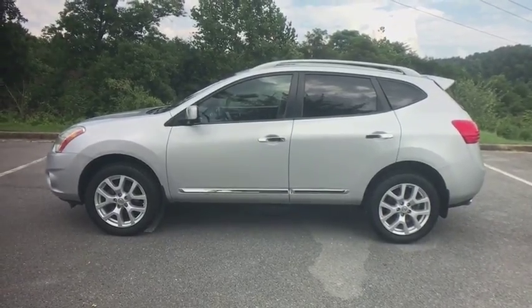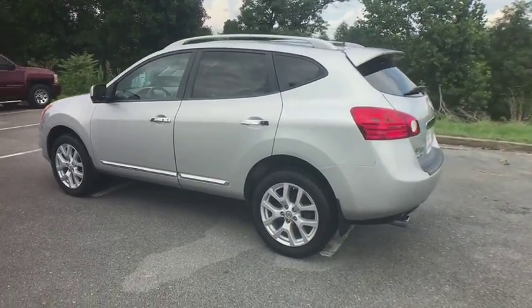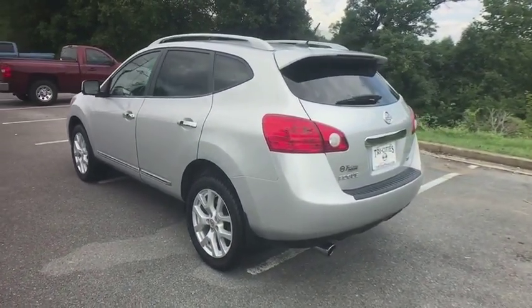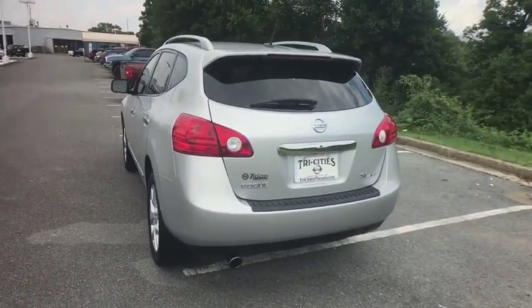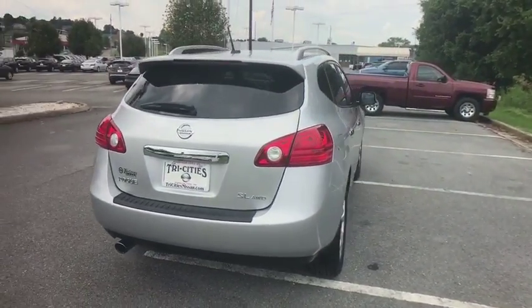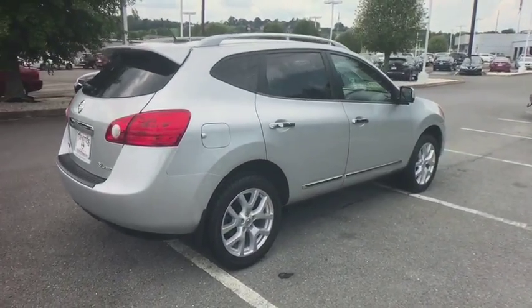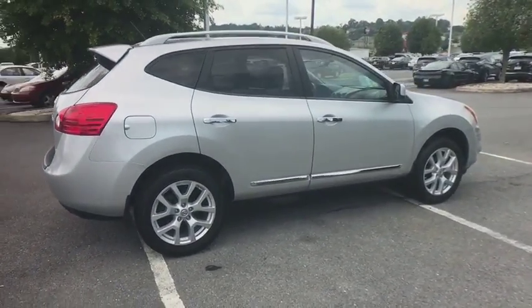2013 Nissan Rogue. The stylish Rogue gets 27 mpg and still boasts nearly 58 cubic feet of cargo space. With a 5-star side impact safety rating and confident handling, the Rogue is more than you expect and everything you deserve. This vehicle has less than 110,000 miles.